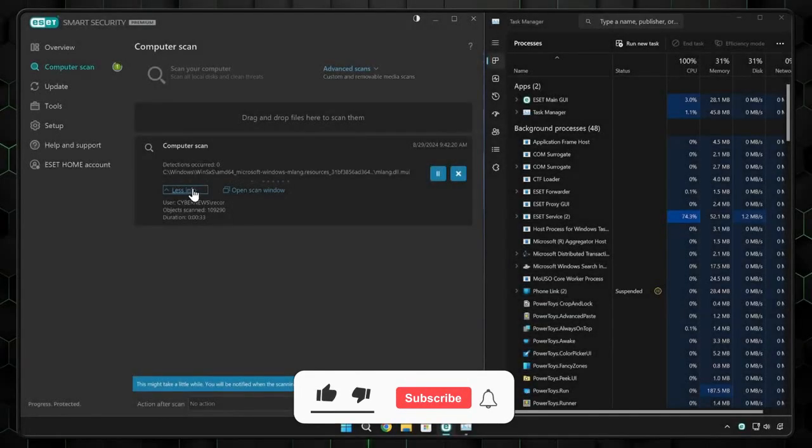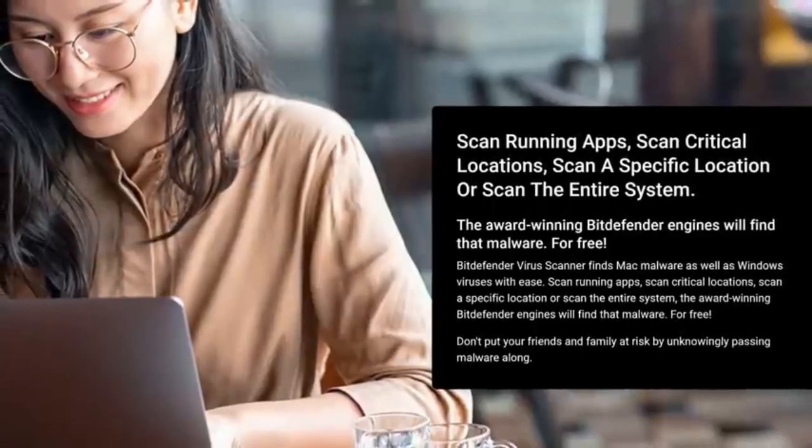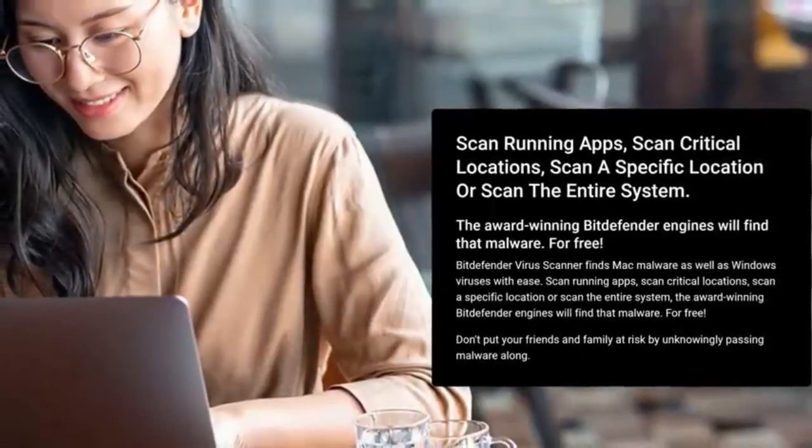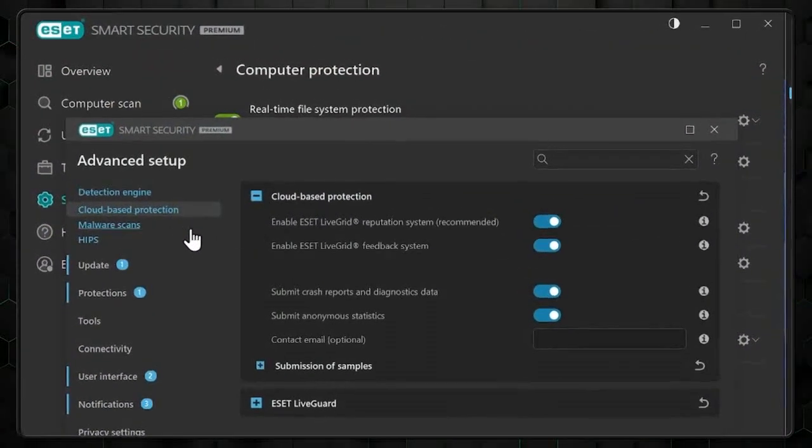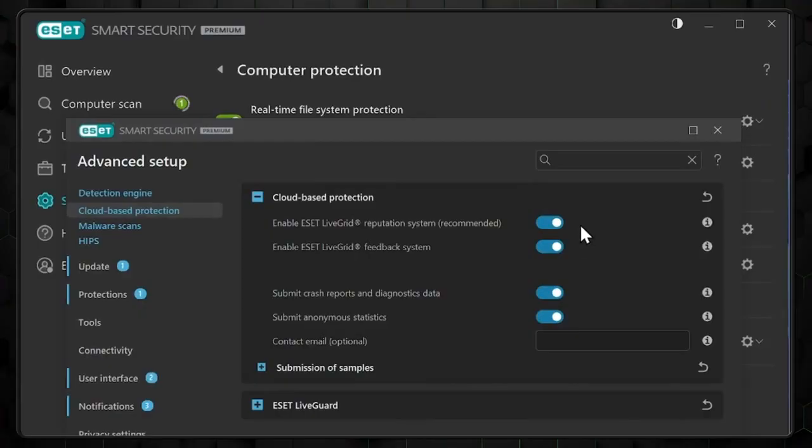Speaking of system resources, my next contender, ESET, is one of the lightest and most efficient antiviruses when it comes to CPU usage. And if you don't mind investing a little extra, ESET is a great option for you. This is mainly thanks to their cloud-based architecture that alleviates some of the scanning stress from your device, making the whole process smoother and more efficient.